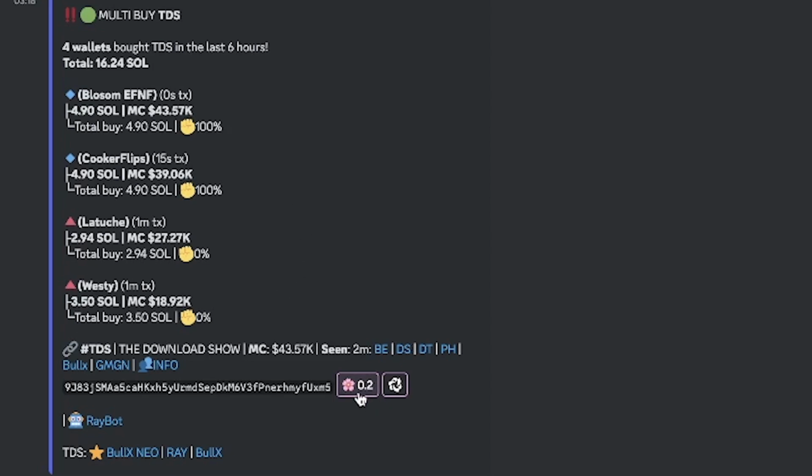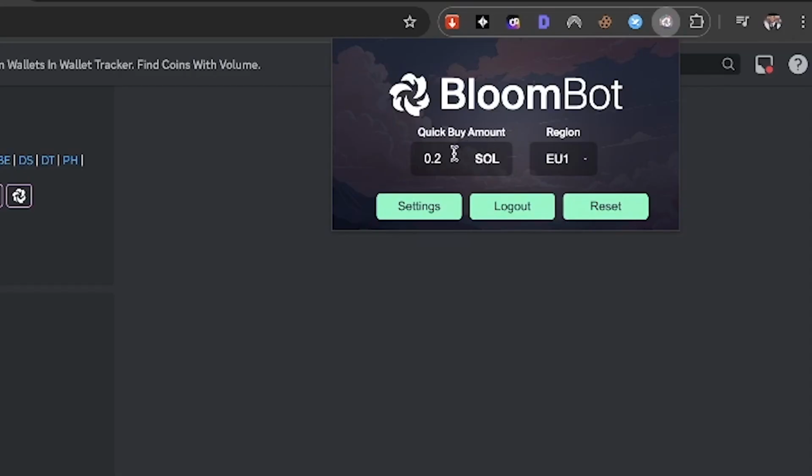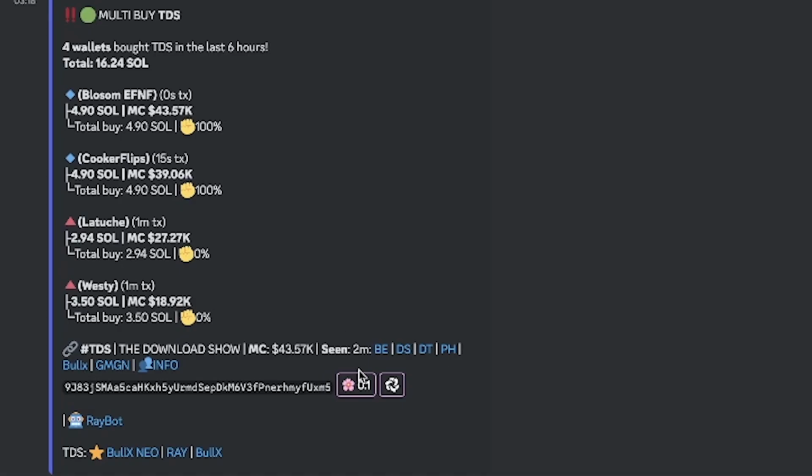The Bloom bot allows me to buy in as soon as a contract address shows up, as I mentioned before. This works with Telegram. You just have to fund the wallet with your Telegram. Then I go over to the Chrome extension here, and you can put a quick buy amount. Just choose the amount that you want. For example, if you want to put 0.1 SOL, just put 0.1. Then as soon as you see the message pop up right here, all you have to do is click 0.1, and as soon as you click it, you'll buy. You just have to open Telegram where you have to sell.